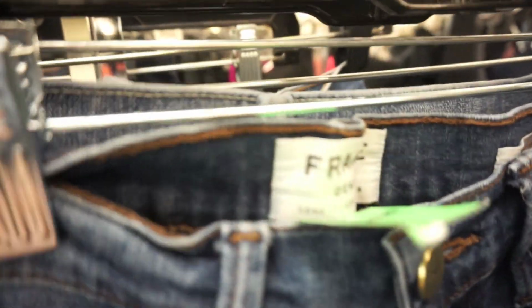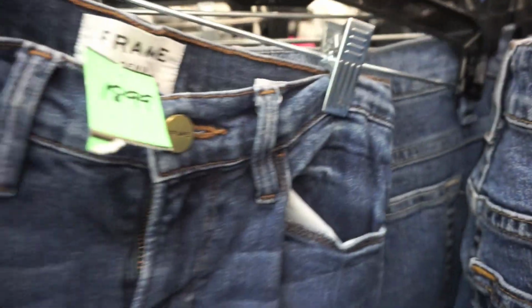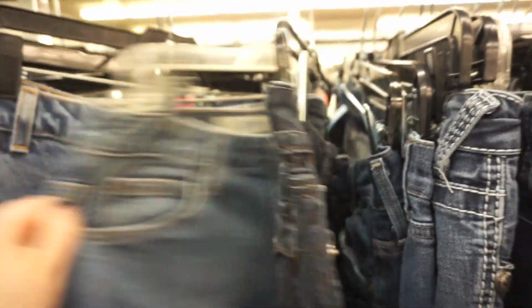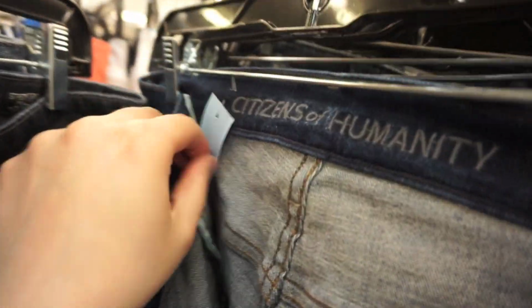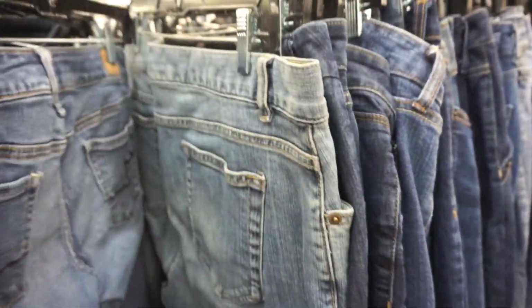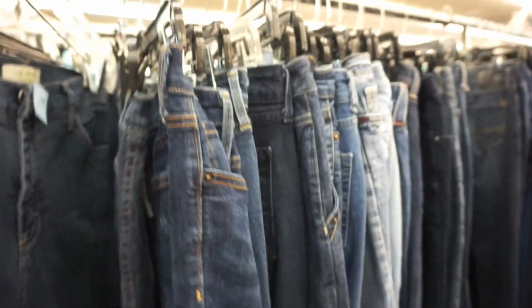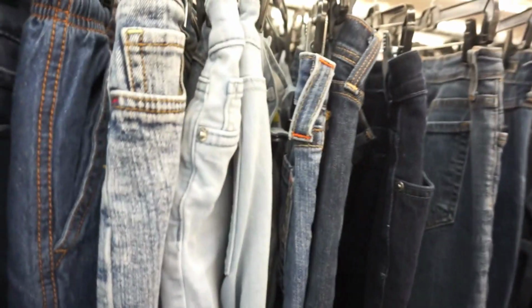Just found some Frame denim, but they marked it at $18.99, so they know it's a good brand. But green tags is half off, so if these fit you and you need denim, this is still a really great deal. You'll pay $8.50. So I'm just looking through jeans right now. Maybe I'll be able to find something. Citizens of Humanity. These are $16.99, so they definitely know what brands to mark up. But again, it's still cheaper than buying it brand new, so it's worth a shot. And sometimes you'll get lucky and the person tagging it had no idea that they were expensive. That's what I bank on.